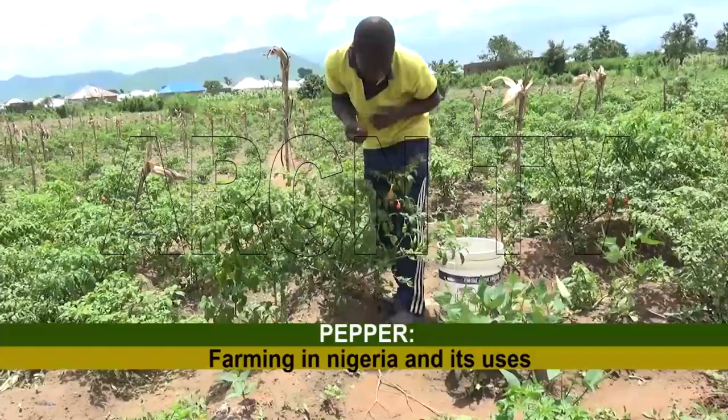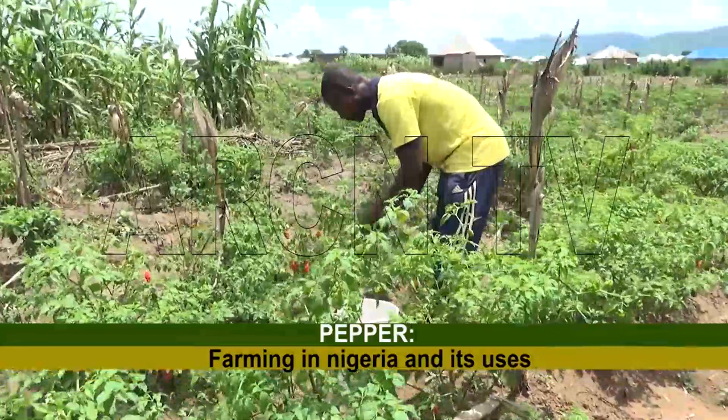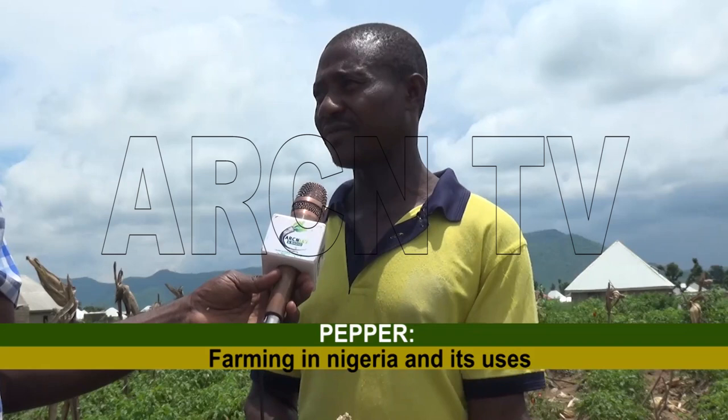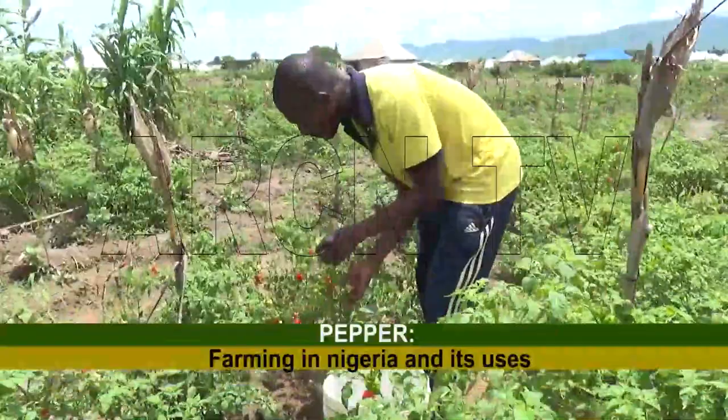Did they use insecticide on this farm? And how many times did you weed the farm before it got to this point of harvesting? In the case of pepper farm, I don't see any farm where you weed more times than pepper. Pepper requires constant weeding. All these kinds of crops, they don't like grasses. Like this one now, you see, this is the fifth time. I've already weeded it 5 times. That is why we need to put some other things in order to make up the money we have spent.